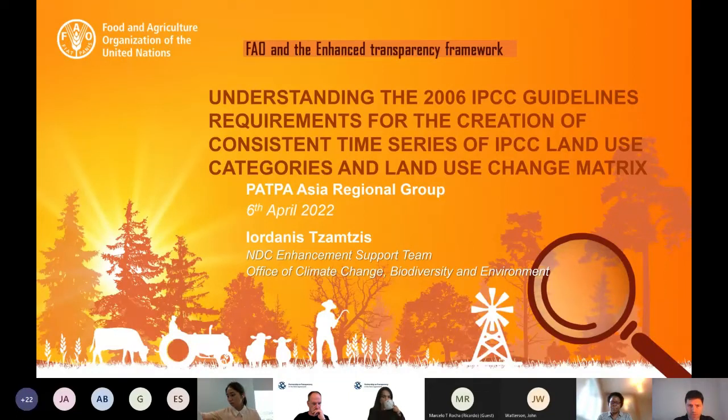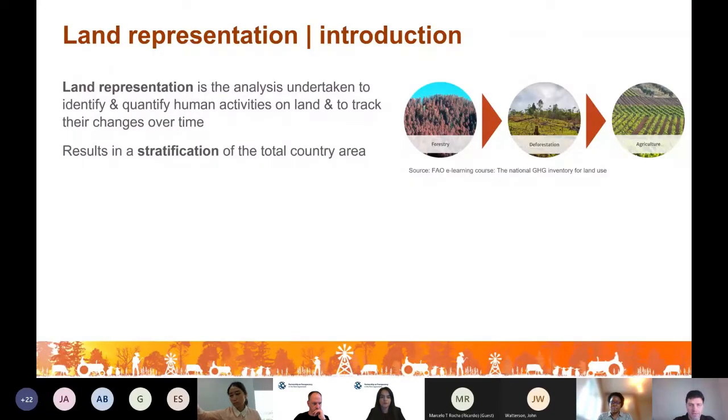In my presentation, I will give just a brief overview of the requirements stemming from the 2006 IPCC guidelines. And starting with the first slide, the main question is, what is land representation? So land representation is the analysis that we need to make in order to use this information from this analysis in our GHG inventory. And its purpose is to identify and to quantify the human activities on land and to track the changes in the land use over time.